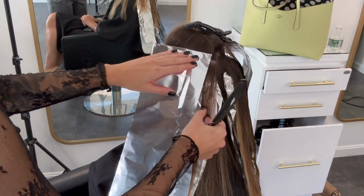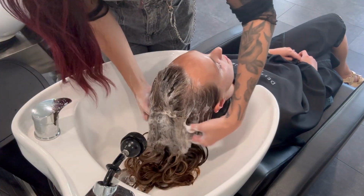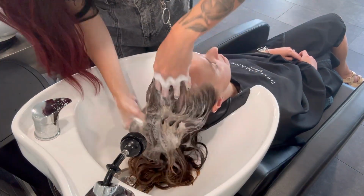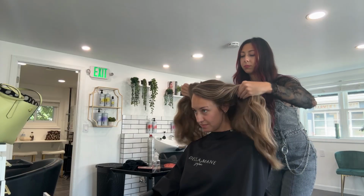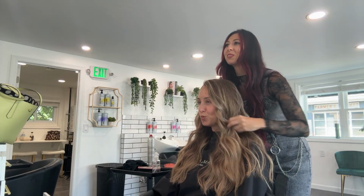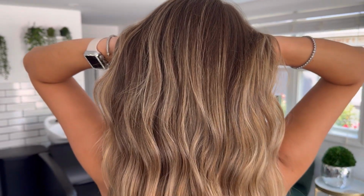She processed for about 30 minutes, and in that time, I had my lunch break, and it was delicious. When she was done processing, I rinsed her with the Kenra Color Protecting Shampoo, and then I toned her with the Demi-Permanent 9PV for 5 minutes. These are her results. She has the most gorgeous hair. I was having serious hair envy, but the color turned out perfect, and now she's ready to walk down the aisle.